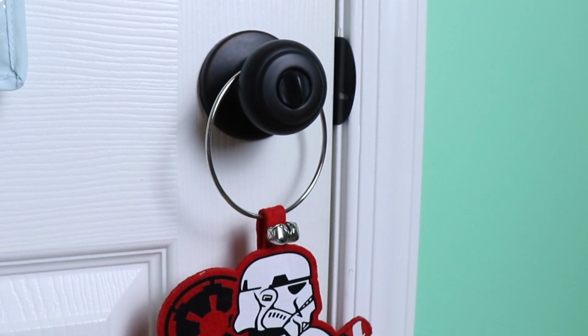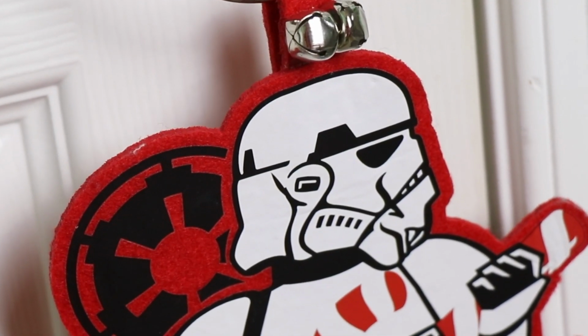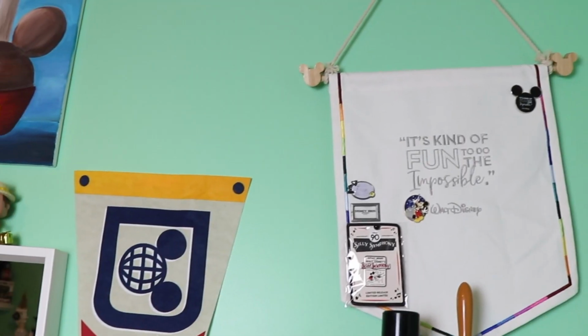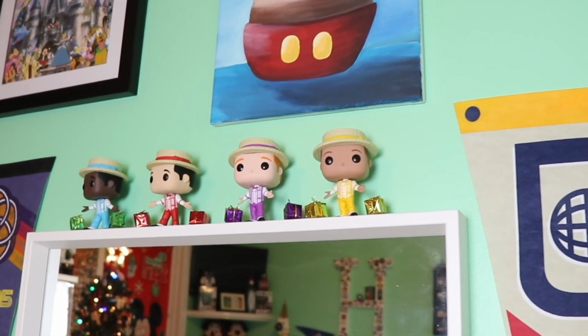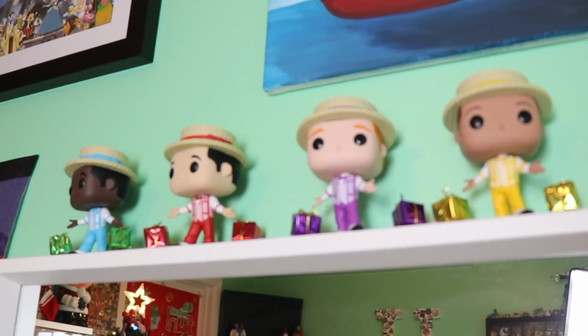First up on my door we have this Stormtrooper Happy Holidays sign, perfect for the release of Star Wars: The Rise of Skywalker. To my left, not much else has changed except for these Dapper Dan Funko Pops that I added to the top of my mirror. I added corresponding presents with them.